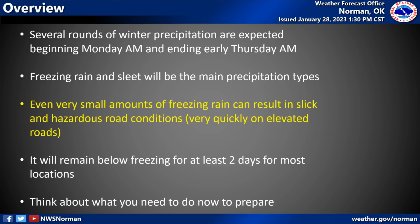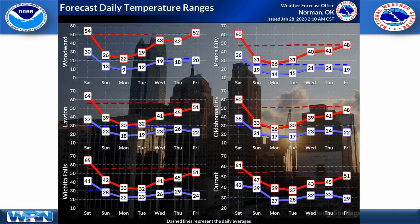And with this cold air already getting into place early, we can see that even spreading into all roadways through Thursday and late Wednesday. Another thing to remember, it's going to remain below freezing for at least 2 days for most locations as that cold air moves in. So you need to start to think about what you need to do now to prepare for this upcoming winter weather.